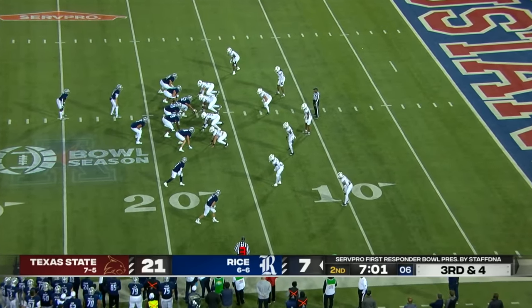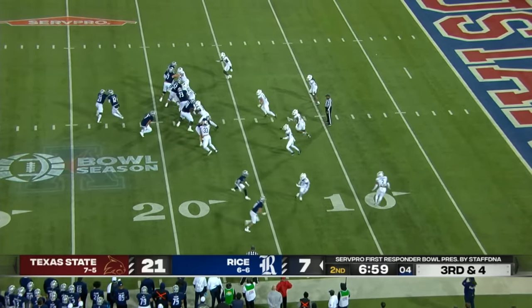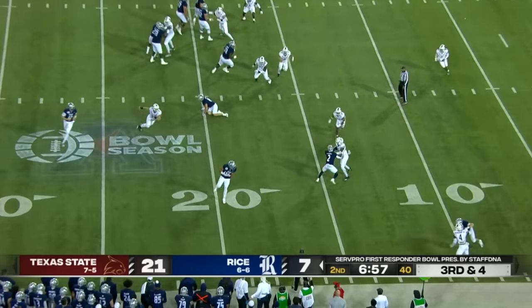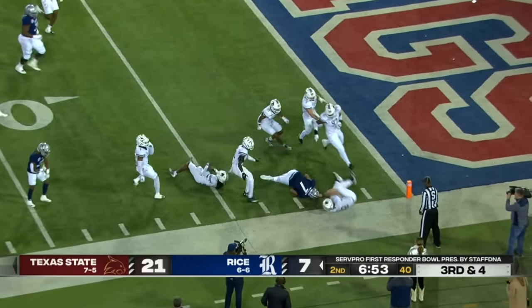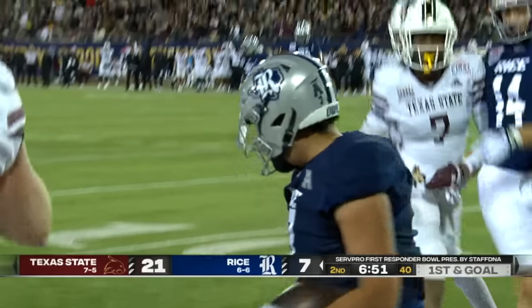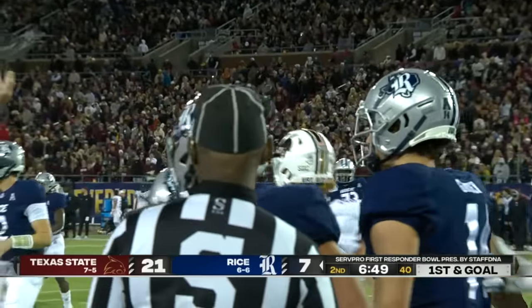Third down and four, a couple of tight ends. Come near side. Maharo, the tight end, nice move. He's inside the five, down to the three-yard line. It'll be first and goal for the Owls.